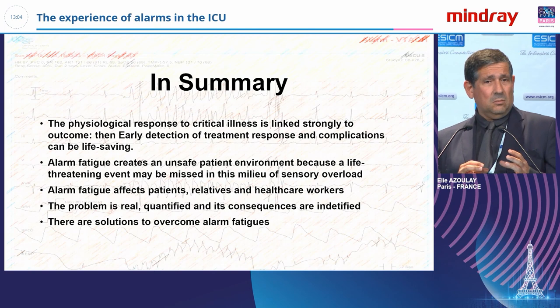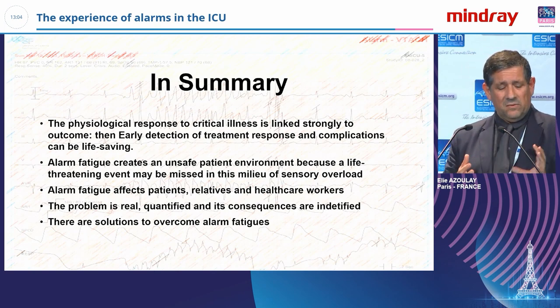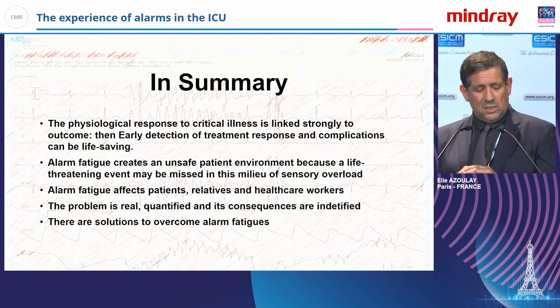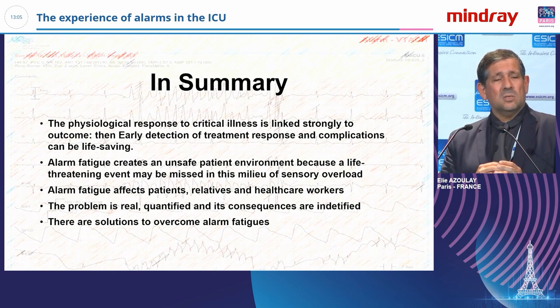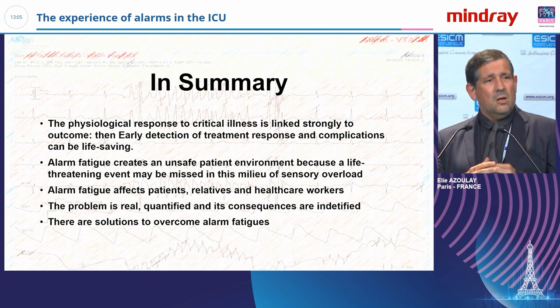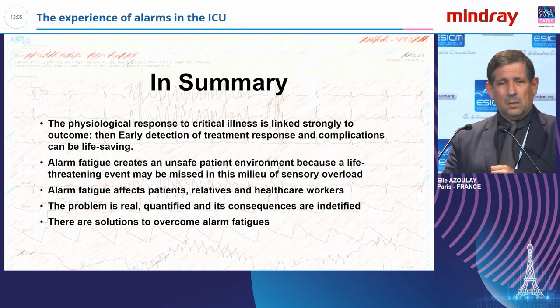It is real. There is a lot of evidence, either from a quantitative or qualitative analysis, and we have identified the consequences of that. Now we are at a starting period where solutions start to appear, and we look forward to proper evaluation of these solutions on all the burden that I have been describing during my talk.